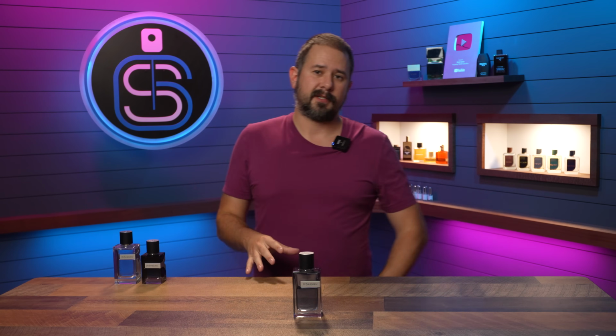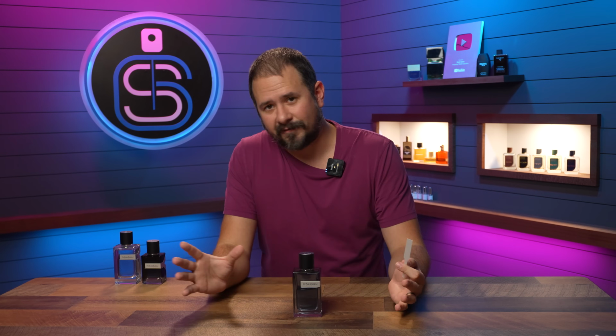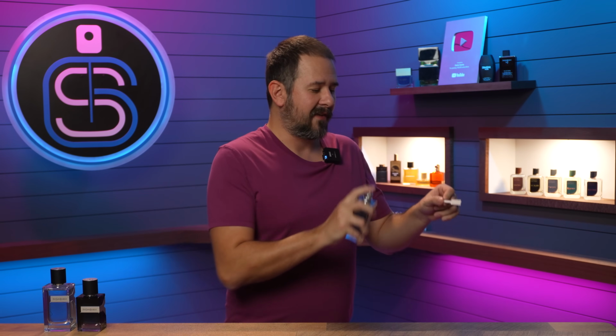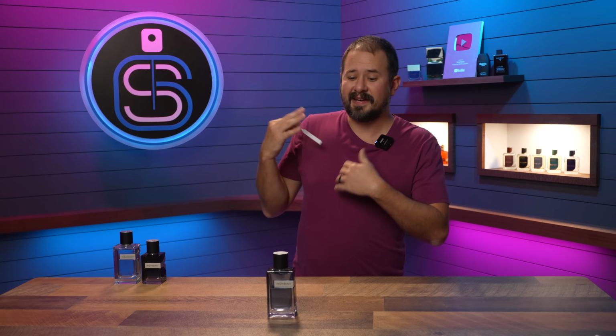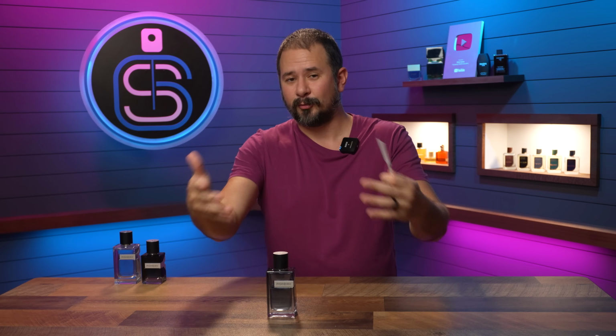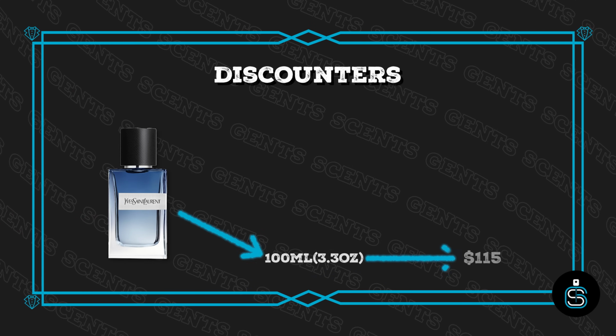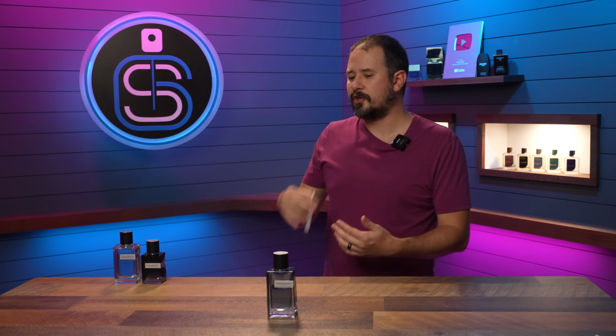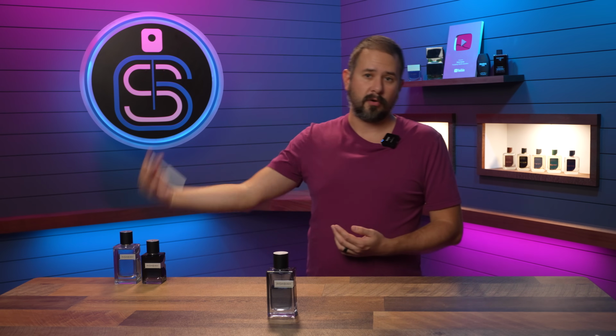Now this one is a little bit different because in the US, you're not gonna find this at retail. So you can't go to Macy's, you can't go to Sephora, Ulta, a place like that, and pick this one up. These two you can, this one you absolutely cannot. This one you're gonna have to buy from discounters. And it can be a little more difficult to find at discounters compared to these over here, and that's because it's not as readily available for sale, period. It's not a US market release, and it's $115 roughly at discounters. And that's for a 100 ml size. So it's gonna run you more than Y Eau de Parfum, more than Y Eau de Toilette.